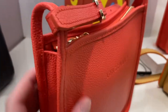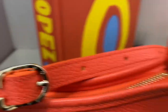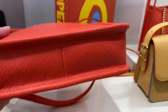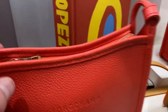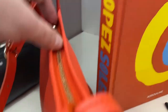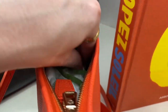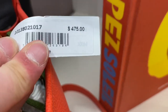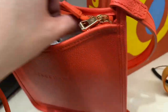And then here we got the Longchamp Le Foulon, the full-size crossbody. Very stunning, thick leather used for the straps. Very nice. And I'm just in love with these colors. Very rich, beautiful oranges and reds and yellows in all of these handbags. And I just love it. I love summer colors sometimes. Not all summer colors, but $475 for this piece, and I don't think that's bad either.